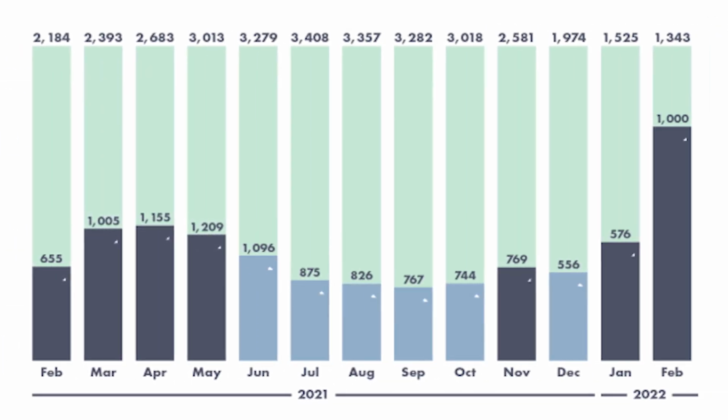And this chart just kind of shows you the balance of active listings versus sold listings. And you can see that here's where we got the 1,000 sales and 1,343 active listings.